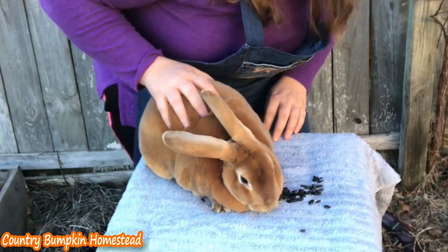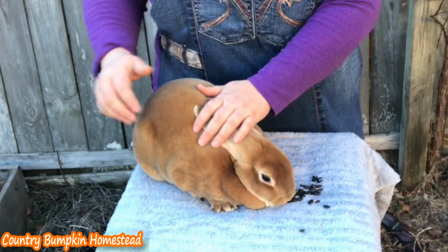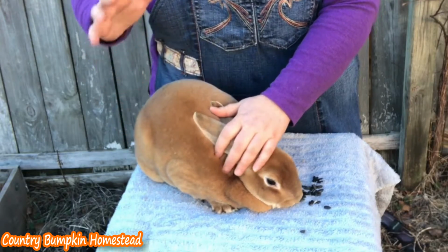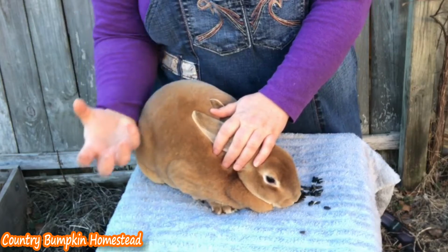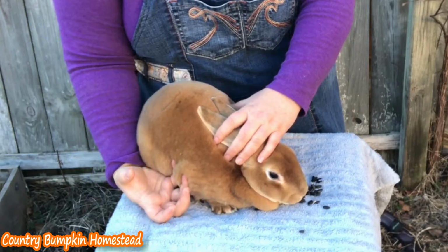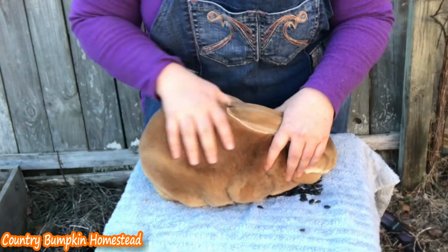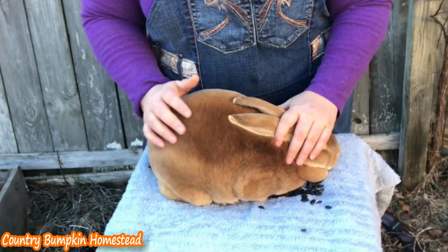And I guess he ate all his apple. All he's got is sunflower seeds left. Anyway, they're not going to appreciate it. Plus, the embryos will sink into the back because gravity will draw them down. And what you would rather have happen is have them sink into your hand. So place your rabbit in a comfortable position, and that's how you need to start the examination.